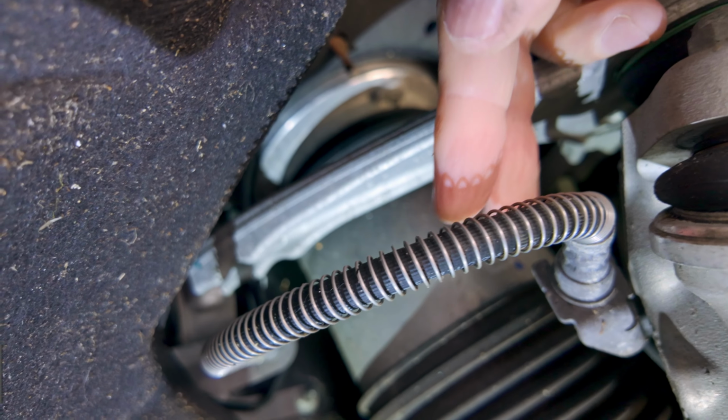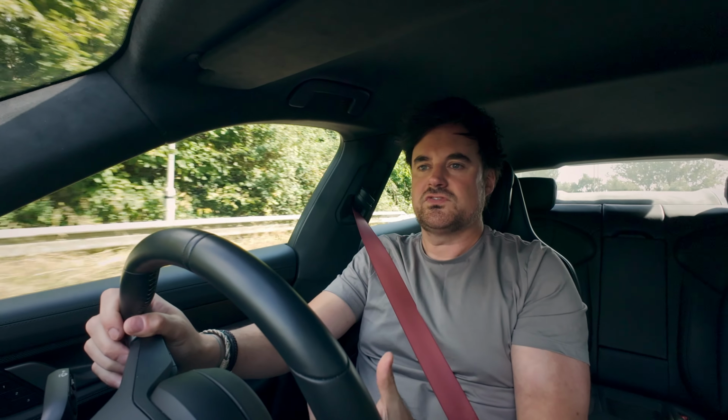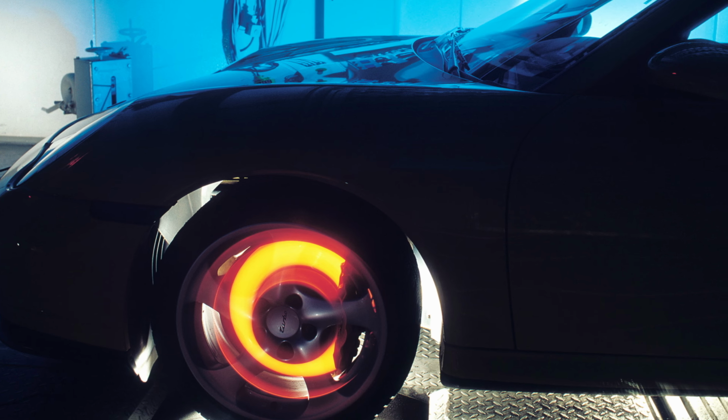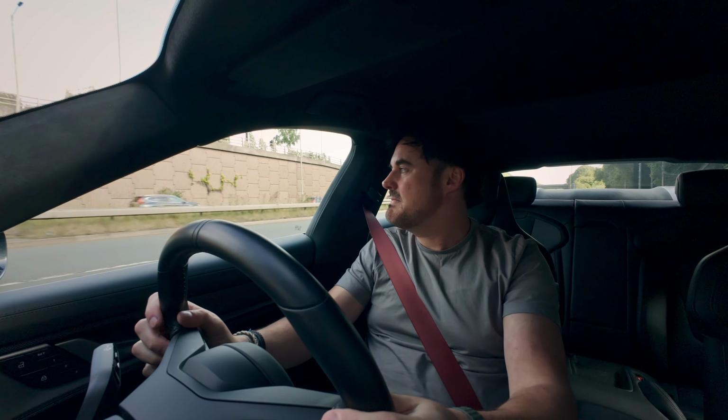And for me, this has been a bit of a surprise, because if somebody had asked me what I thought of Porsche braking systems prior to owning this car, I would have said it is one of their strong points. Absolutely, it's an area they do very well. They've been doing it for many, many years, right? And it's never really been a major issue as far as I'm aware, but they seem to have got it a bit wrong in this, the Taycan. A bit of a surprise.